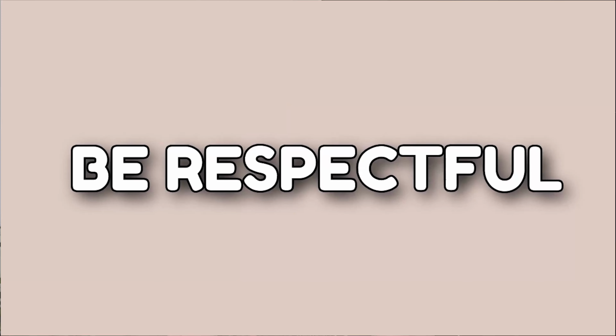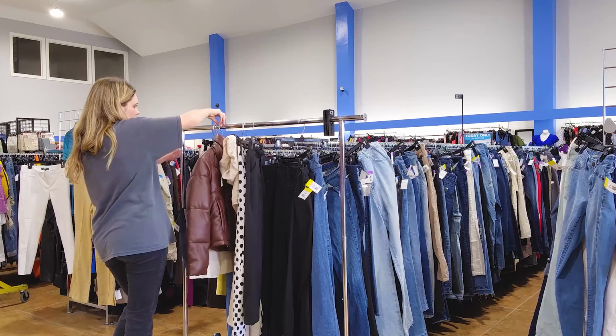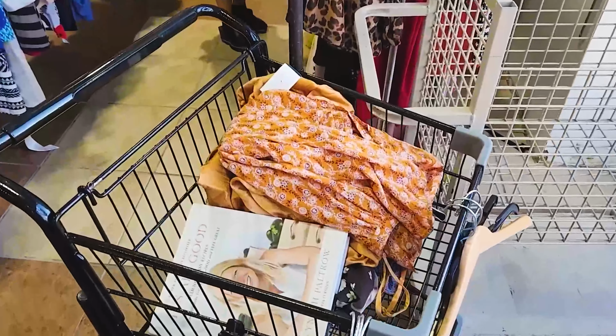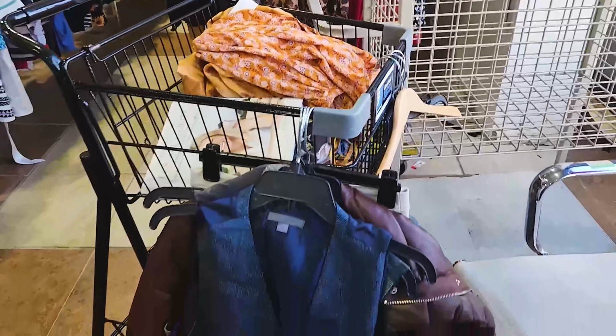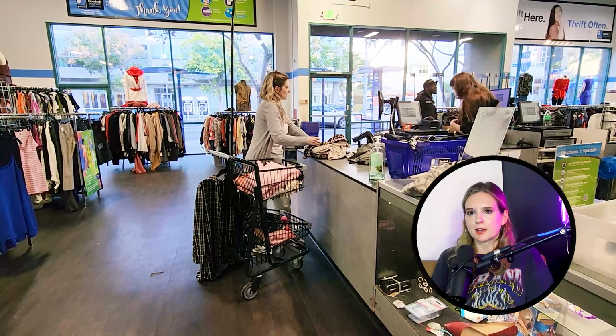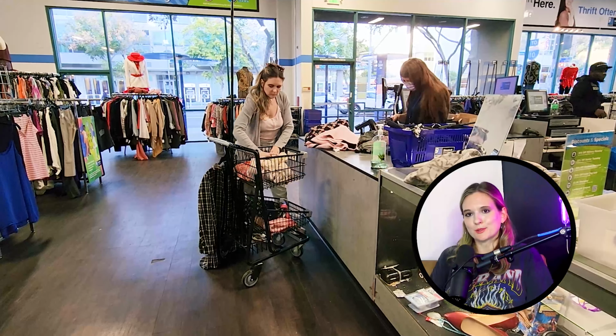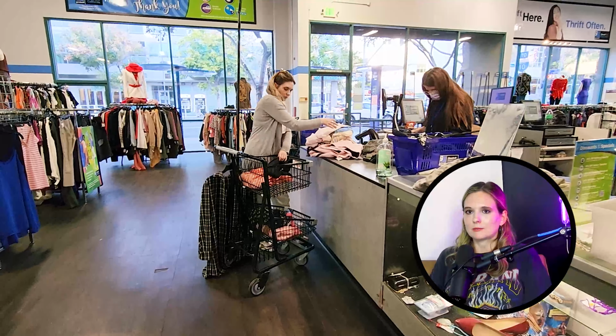And the last thing you're going to want to do when going through your cart is to be respectful. Once I've sorted through the cart, I always put the hangers back and then I put the items I don't want on the go back rack. I also usually try to have my items folded up so it's easier for the cashiers to scan. It makes for a faster checkout experience. It doesn't keep other customers waiting. And I think it's really nice to just make other people's lives easier when you can.